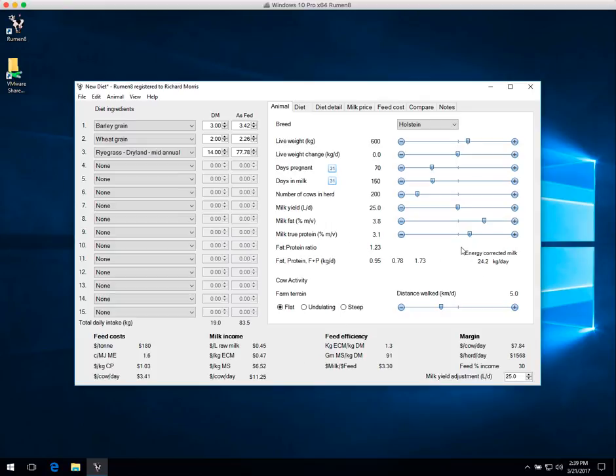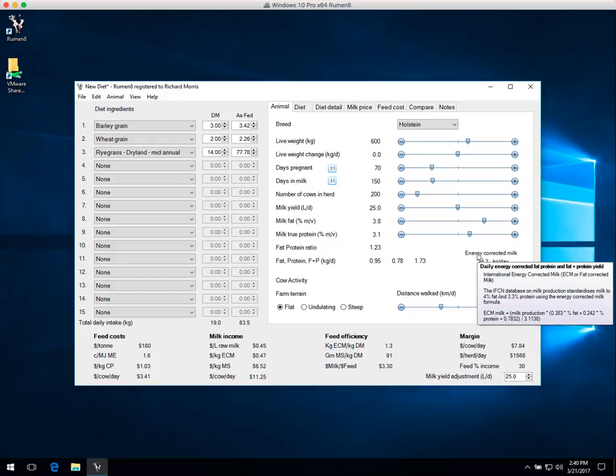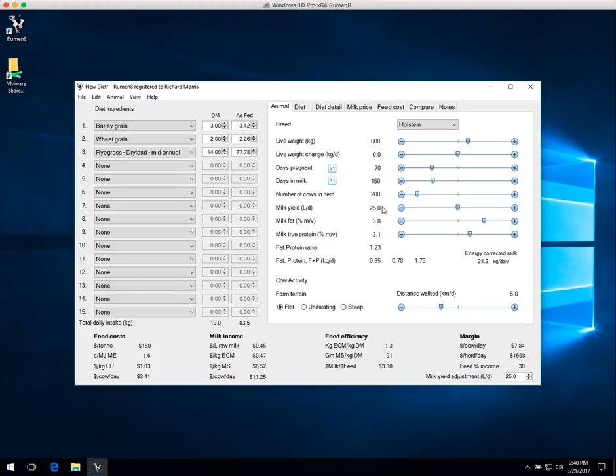Now up on the animal tab you can see that we present production as energy corrected milk here. Now if we put the tooltip on there, you can see that this is milk to the international standard of 4% fat and 3.3% protein. So whilst we're producing 25 litres of milk from our cow and it's 3.8% fat and 3.1% protein, once we correct that to the international standard, we're actually only producing 24.2 kilograms per day. And given that, we're getting paid 47 cents per each of those kilograms of energy corrected milk. So it lets you make comparisons between different cow production levels on an equal basis.